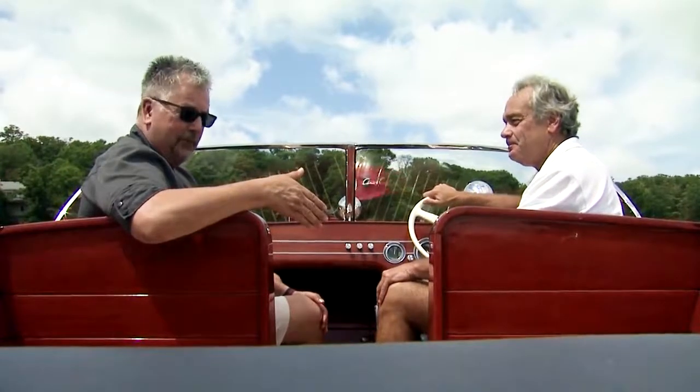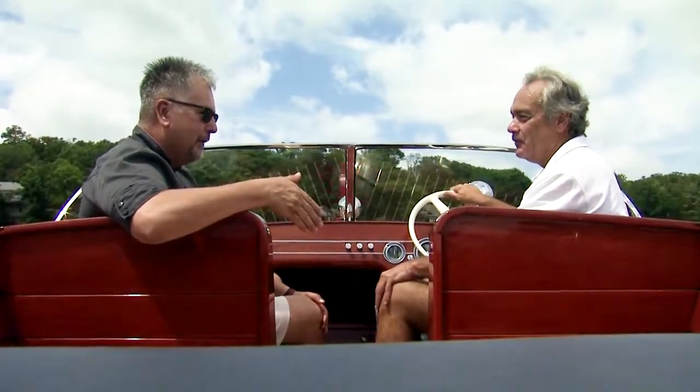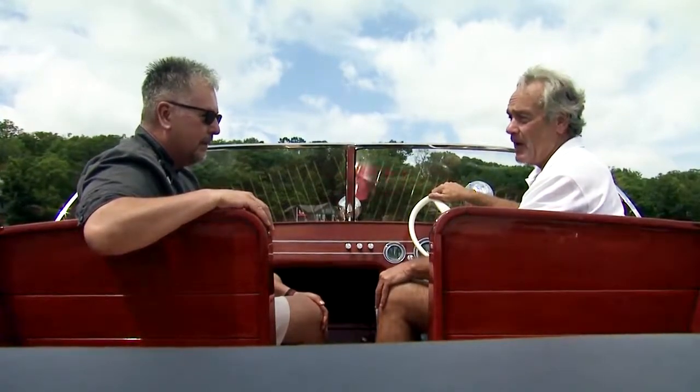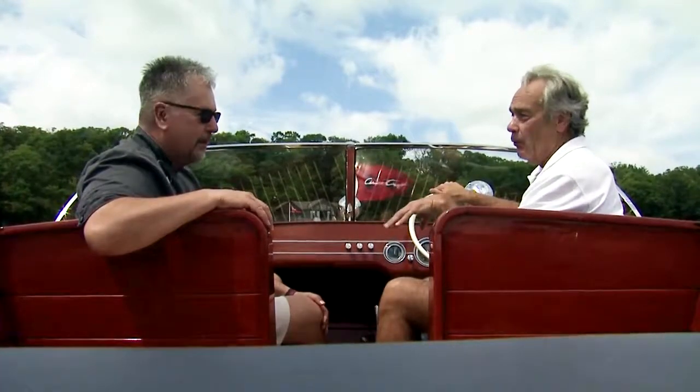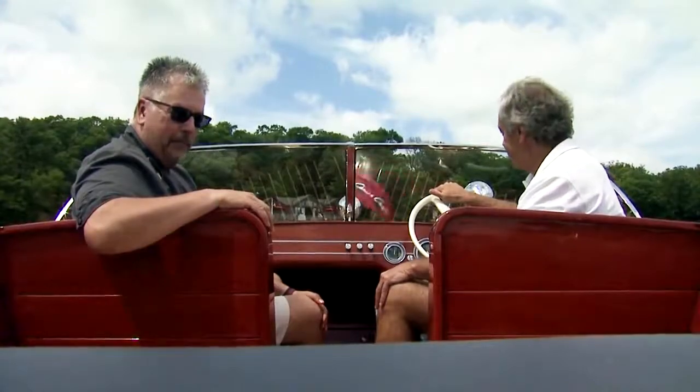This is unbelievable, this boat. Well, thank you. It's 1946, so it's 72 years old. It's a Chris Craft, and they were made in Michigan. Okay. And this boat was made famous by the movie On Golden Pond. Okay. Wow.